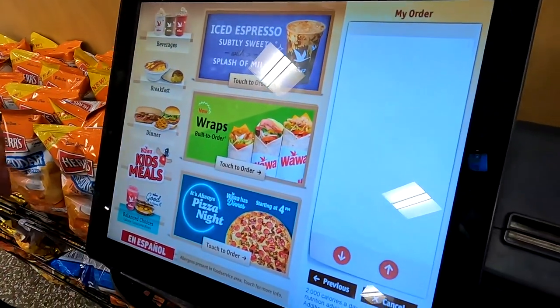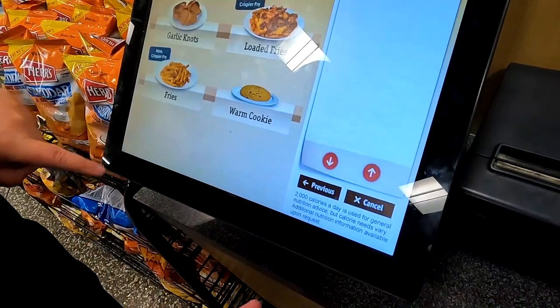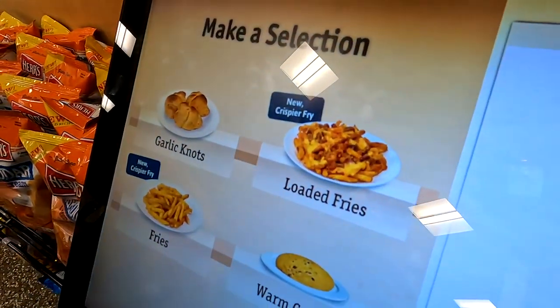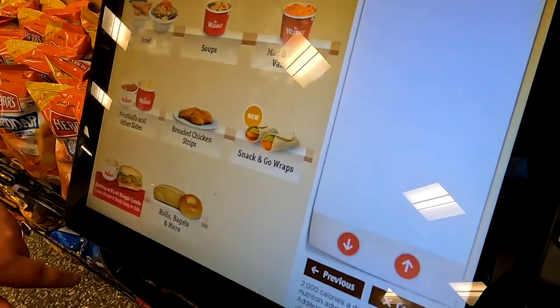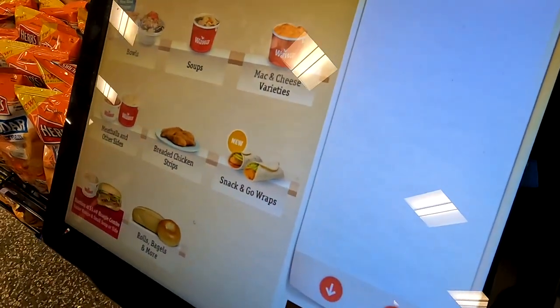So this is Wawa. So we're going to get dinner. We're going to come over. Yeah, they got loaded fries. Look at that. They got more here. Oh my god. Dang, they got more here. Chicken mayo. Anybody got time for this?